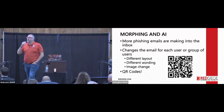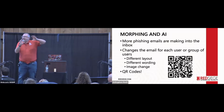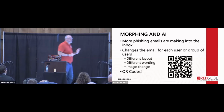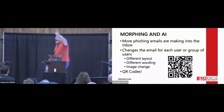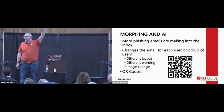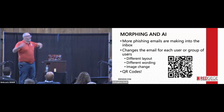One of the things we also see is a lot more morphing of emails, where the image changes just a little bit, just enough where the filtering software doesn't catch it. I don't know about you, I am seeing a lot more phishing emails make it into my inbox than I have before. Anybody else? Yeah. And we all have the latest and greatest filtering technology.